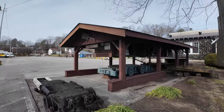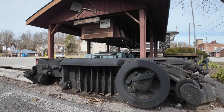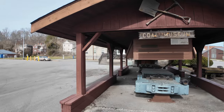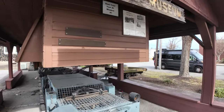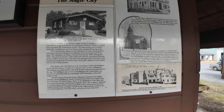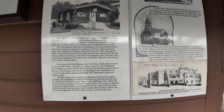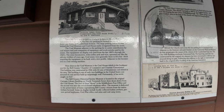It's like a coal museum here, isn't it? Mm-hmm. Look at this thing. All you folks, you coal miners that watch our show, you can tell us all about all this stuff. Start your tour at window number one. Next door to the coal museum is a coal house, which is the headquarters for the Bell County Chamber of Commerce and Tourism Commission. This building was constructed in 1926 with 42 tons of coal mined from this very area.